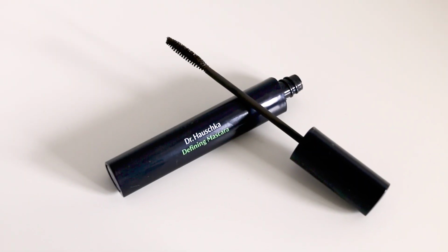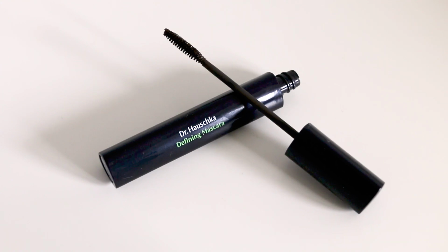So then all I have left to do for the eyes is mascara, and I'm currently using the Dr. Hauschka Defining Mascara. This is definitely one of my favorite natural mascaras I've tried. I'm still not 100% sure actually if I like the defining one or the volume one better. I've kind of switched back and forth between which are my favorites. It is a very liquidy formula, so sometimes it can kind of get around your eye as you're putting it on, but I find it really good in terms of there isn't a lot of clumping.